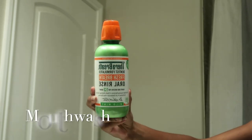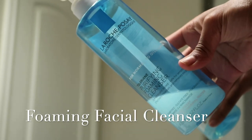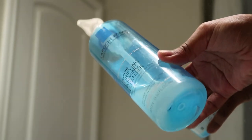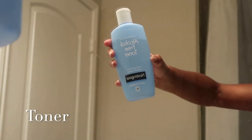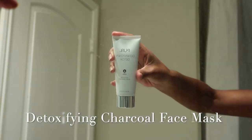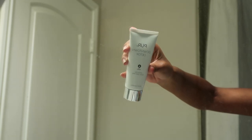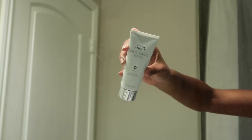And then I have this TheraBreath mouthwash, one of my favorite foaming facial cleansers, the La Roche-Posay. I don't know how to say that, but however you say it, it's one of the best for my oily skin. Next, I will be using my alcohol-free toner from Neutrogena, also one of the best. And this is the main show of the party. In order to rid of those blackheads, you put this on. I honestly prefer to put this on at night so that you wake up in the morning and you see that everything is gone. But even if you put it on during the day, you'll still notice the same effects.